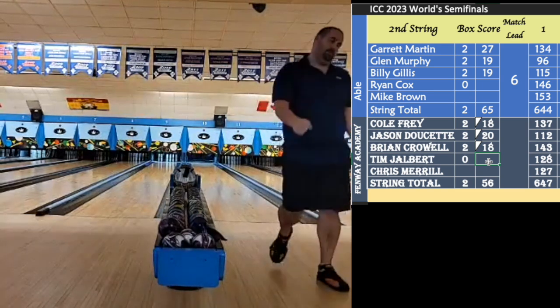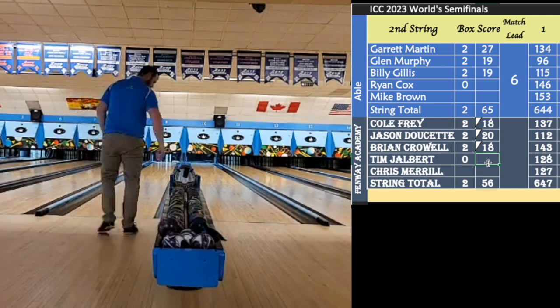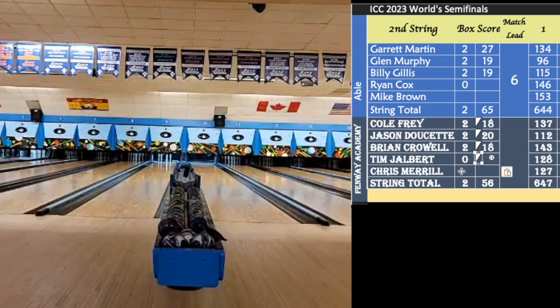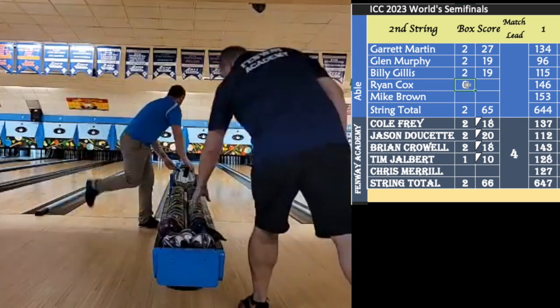Hey, Jalbert gets the wood out in front of the 4-7 to spread across and makes the spare. Good looking recovery ball, but still 4 pins standing for Cox's third ball. And he takes 2 of them.